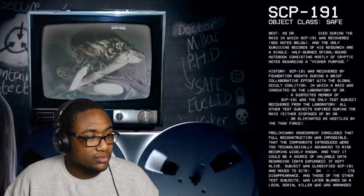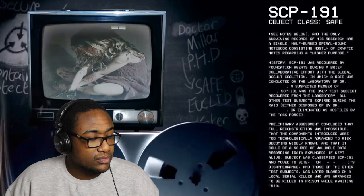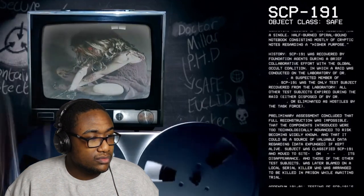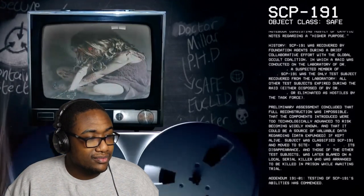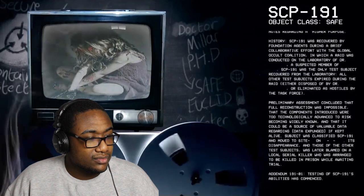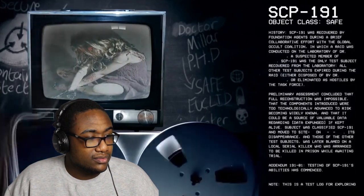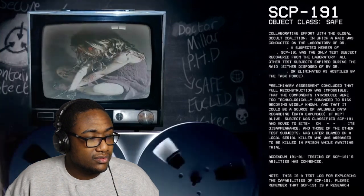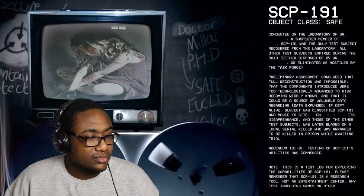SCP-191 was recovered by Foundation agents during a brief collaborative effort with the Global Occult Coalition, in which a raid was conducted on the laboratory of Dr. A suspected member of SCP-191 was the only test subject recovered from the laboratory. All other test subjects expired during the raid, either disposed of by Dr. or eliminated as hostiles by the task force.